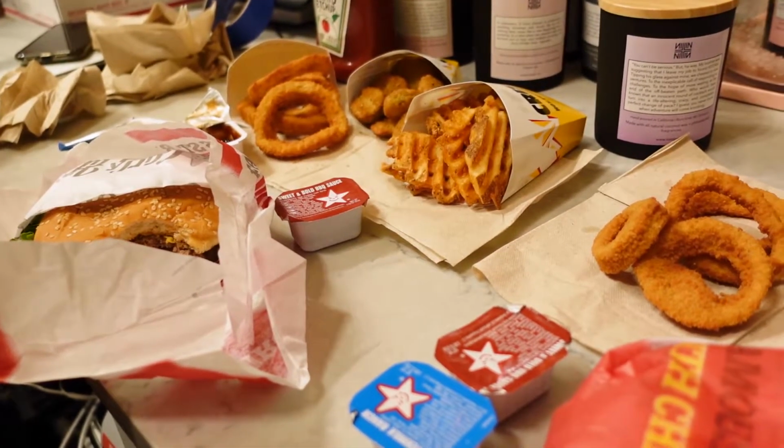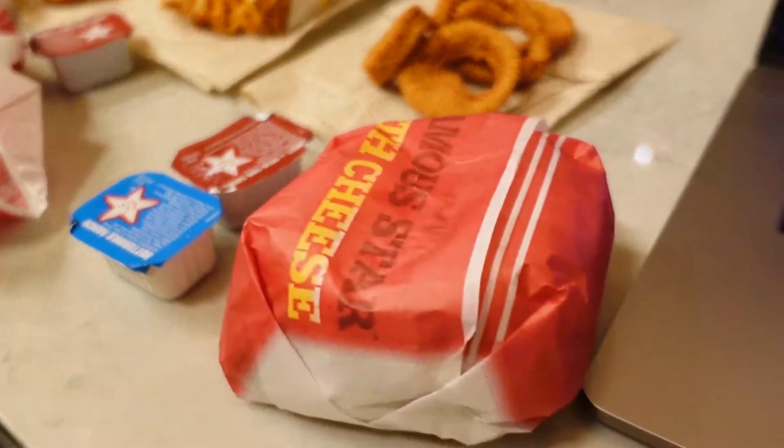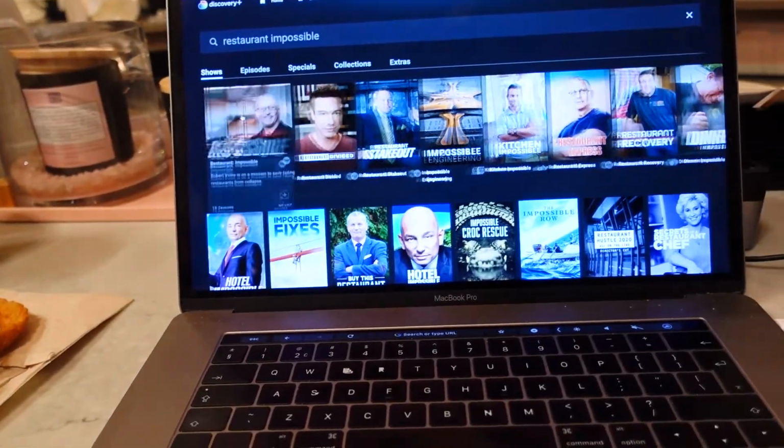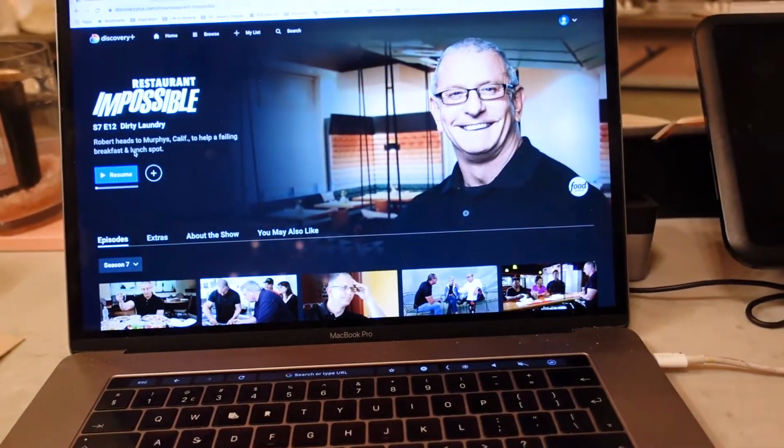As you can see, very healthy eating here at KESTAN. We have Carl's Jr., which is one of my favorite burger places. And then we're gonna watch a little bit of my friend, Mr. Robert Irvine.